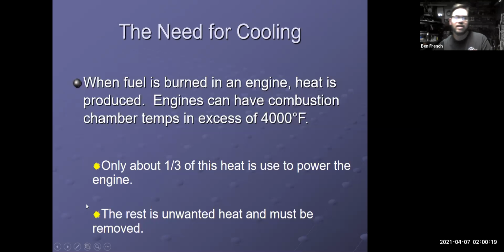So the classic is, hey, engine combustion temperatures can be in excess of 4,000, 5,000 degrees. Here's the thing, realistically, only about 1/3 of this heat energy is actually able to get converted into mechanical energy and move the car down the road, okay? The other 2/3, right? One third goes out the exhaust system. That's why the exhaust gets so hot, right? And the other third has to be absorbed by the cooling system, okay? And if we don't do that, like I said, oil breaks down. Once lubrication breaks down, everything turns into scrap metal, right?